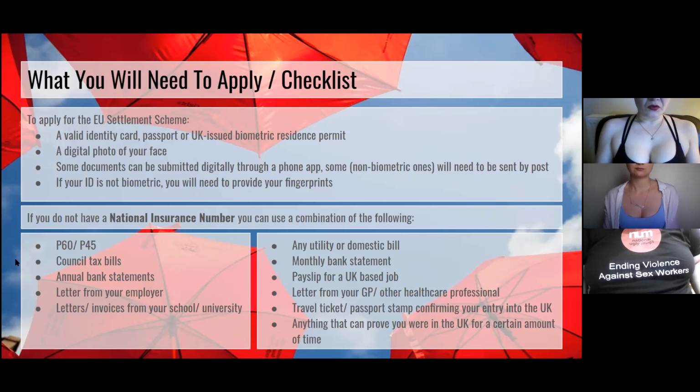As a last resort, if you have the used travel ticket confirming that you entered the UK before the 31st of December this year, or a passport stamp confirming your entry at the UK border, that will count as at least you being in the country before the 31st of December this year, which means you will be eligible for at least the pre-settled status.